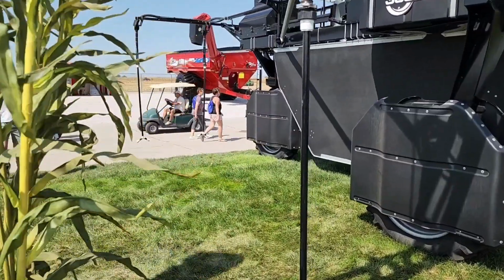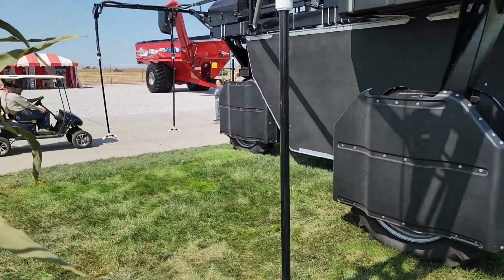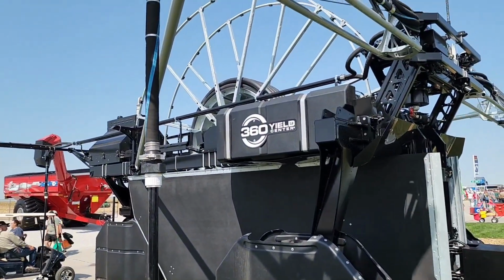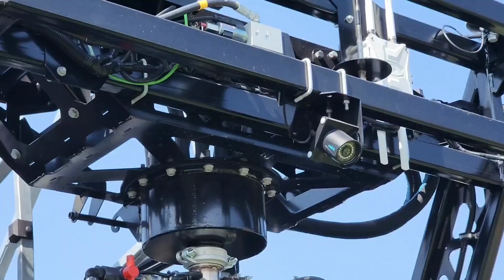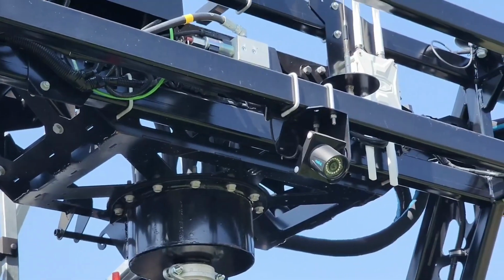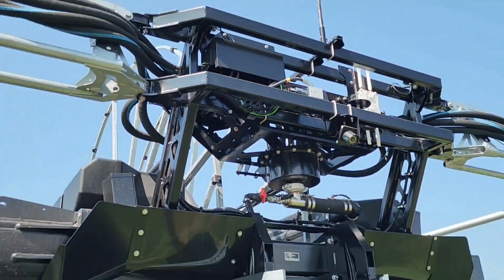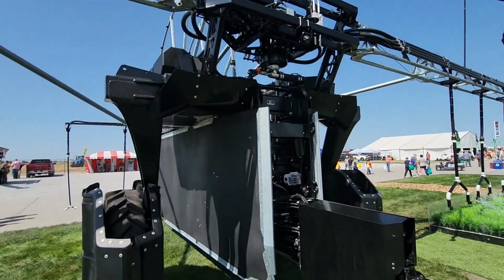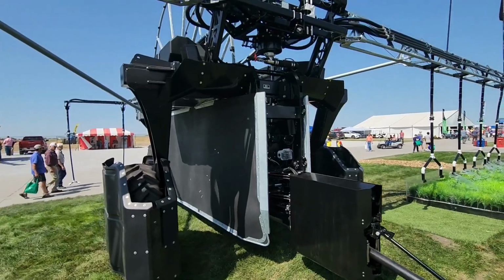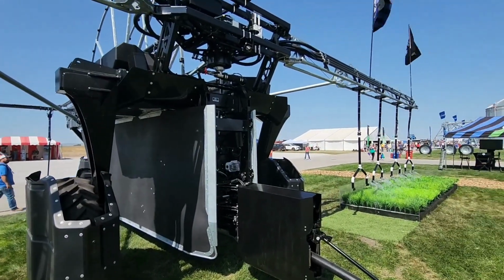If you're wondering how it waters the front, it's got a boom out front too. Pretty sweet. Got onboard cameras on the unit so you can see what's going on in your field. And then there's a program on your cell phone that maps the coverage and tells you how far it's been and how far it needs to go still. You can start and stop this thing from the comfort of your home.